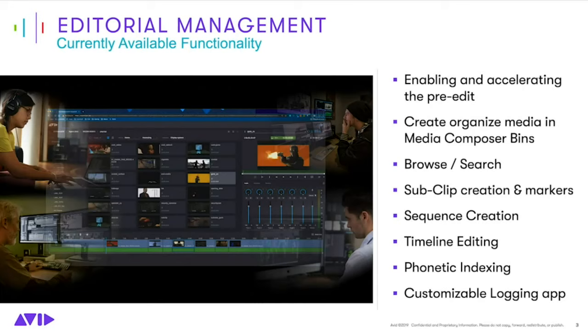In editorial management, to go a little more specifically into the currently available functionality, there's a browse app that gives you a tree view of everything on your Nexus, predicated on your Nexus user, of course. It gives you the ability to create Media Composer bins. This is not a facsimile of a bin. This is an actual Media Composer bin that you are physically creating in the browser. And it's extremely simple to do. Anyone can do it. So you can create bins, you can organize content into bins, you can create subclips, you can create group clips.